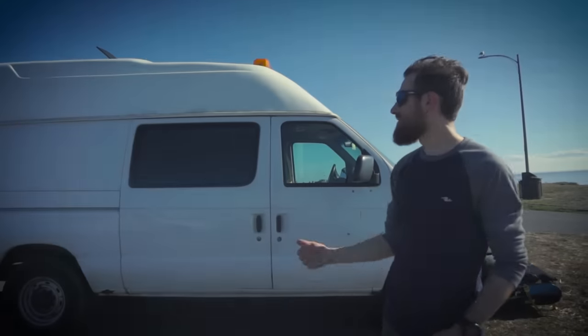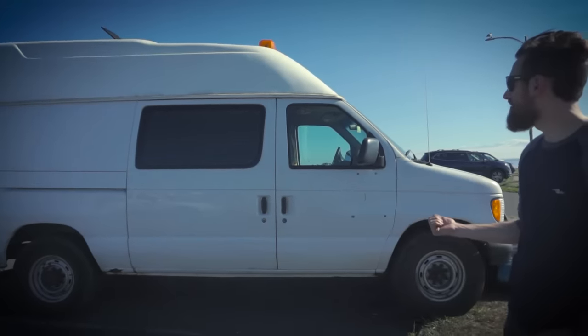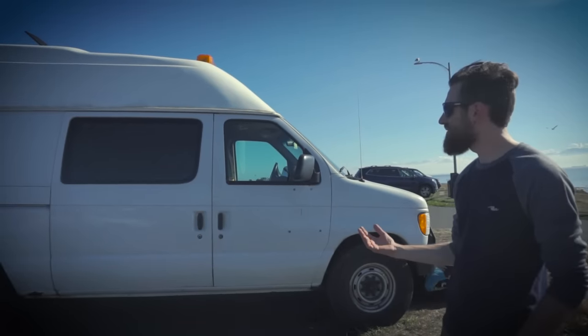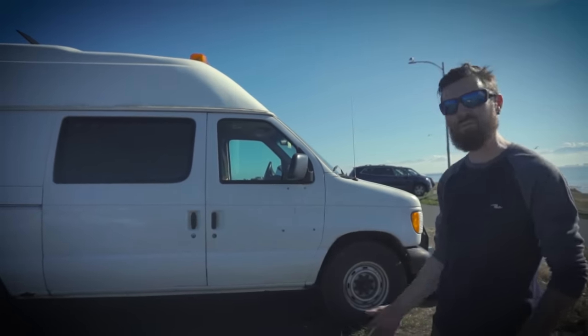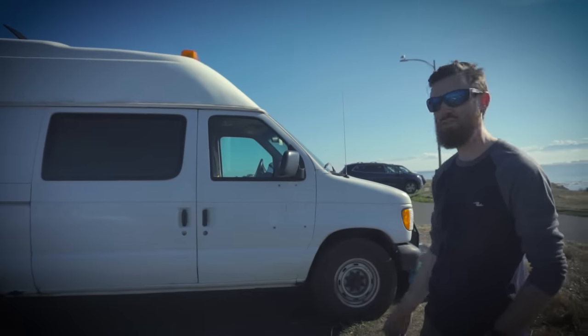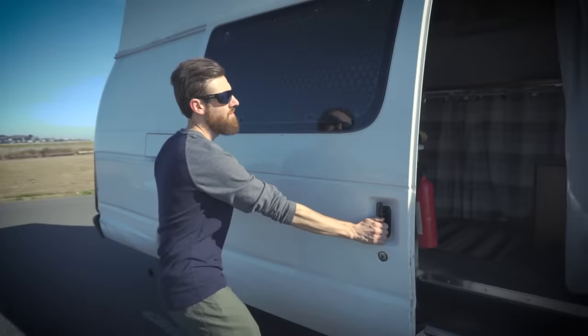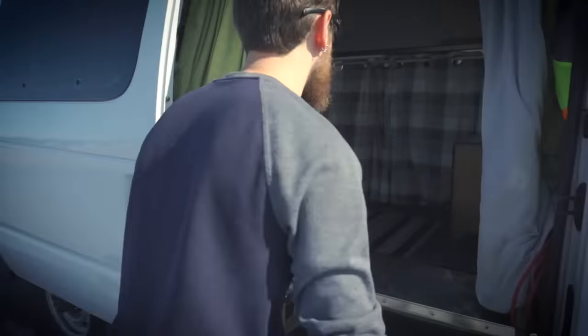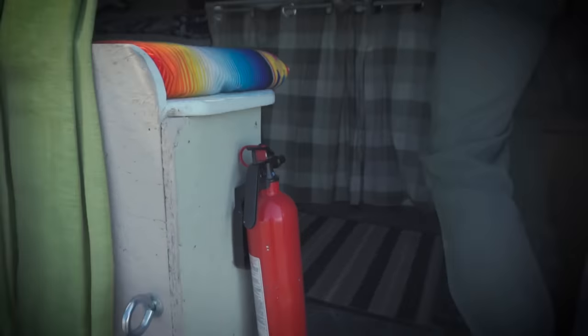Hey, my name's Tyler, and this is my Ford E350 that I converted last year. It took me about 6 months. I've been living in it for 6 of the last 9 months, and the last 3 months I've been spending half the time adventuring in this and living in Vancouver. A fire extinguisher, always important, you know. You don't want to be having any fires inside the van you can't put out.